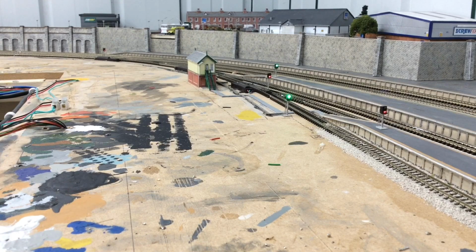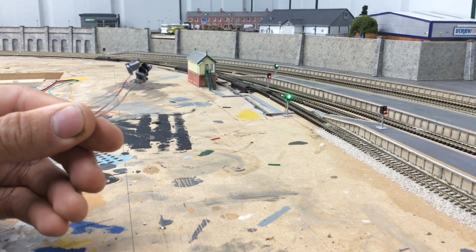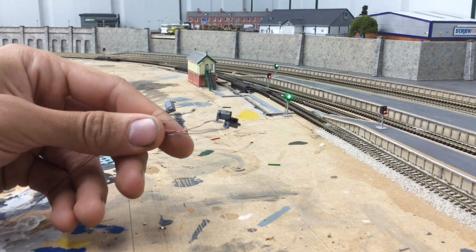The signal gantry is going to be quite a long process as I'll be scratch building it. So I'm actually going to film another video completely about the build of it. So for this video I'll just tell you what I'm using. I have some signal heads which I bought from someone on Facebook. These are pretty much the same as these, they're just the heads, so the Gauge Master ones.